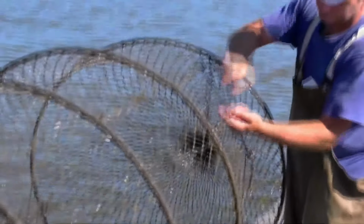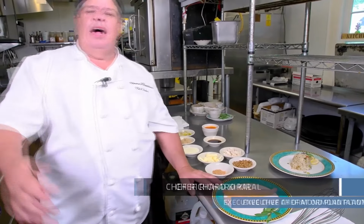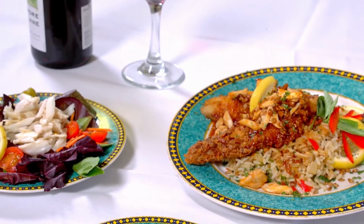What's great about this fish is it's a natural fish in a natural tidal body, so it's a nice, clean, fresh type of fish. You'll notice a little yellow tint to it. It's a very sustainable fish. People have been harvesting it in the bayous and the swamps for the last couple hundred years.